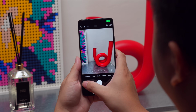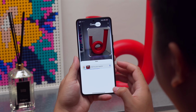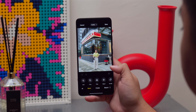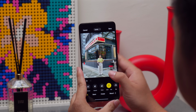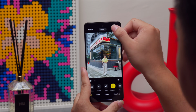Now, since this is an Ultra device, may mga napansin akong AI features na meron or present sa kanya, which is number 1, circle to search. At the same time, when you edit a photo, may option kayo to choose between AI, basic, create, and beautify. Sa AI, meron siyang enhance, expand, erase, remove reflection, and sky.